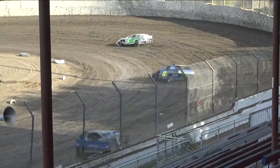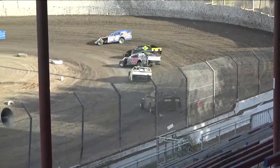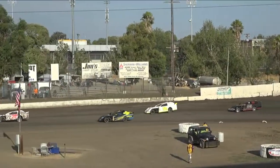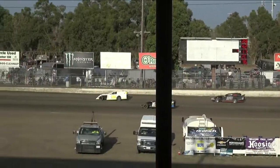The 28 car of Ryan Graham having all kinds of trouble. That car is down on the north end of the racetrack, that's turns three and four. That car pushed like a dump truck. He had the wheels turned all the way left, and he was going straight for the wall.